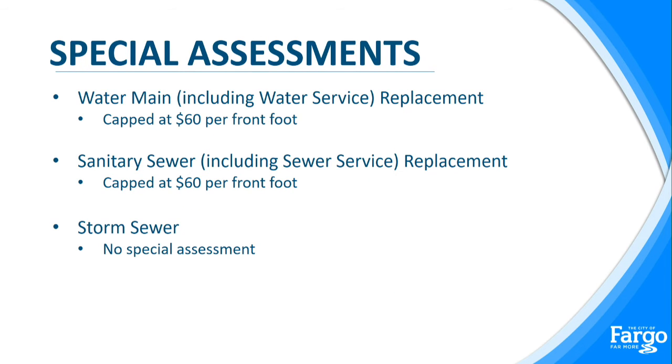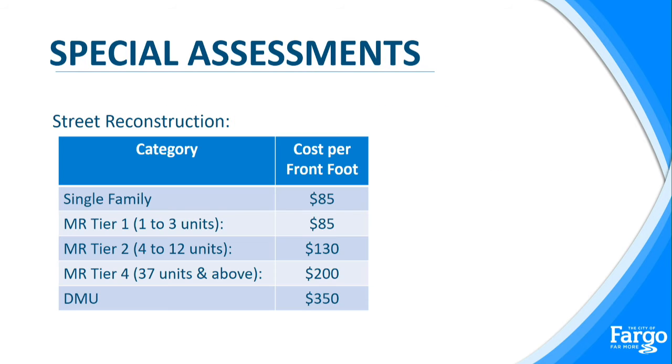A little bit more on special assessments. The water main, including the water service installation, is capped at $60 per front foot. Sanitary sewer with the sewer service replacement is capped at $60 per front foot. There are no special assessments associated with storm sewer for this project. And then street reconstruction really depends on what the category is, whether it's single family or a tier of the MR or zoned as DMU.